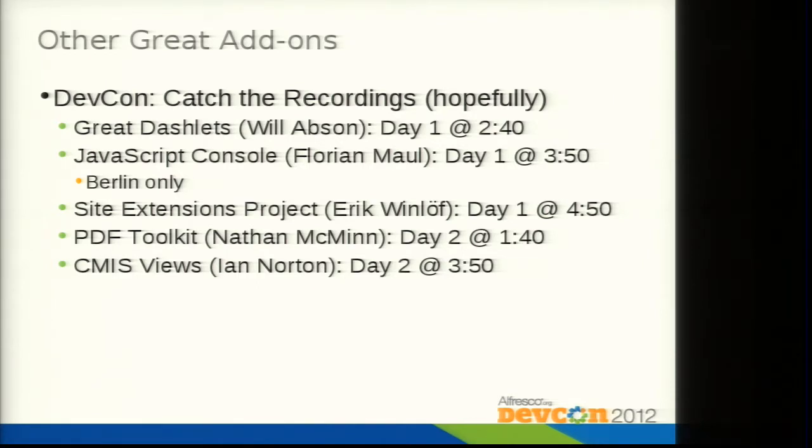We have a Dashlet challenge every year. Last year, the FME guys won with one of their Dashlets. We'll talk about that in a minute. This year, I forgot who won, but there were six really good Dashlets. On the wiki page, it lists who won for the Dashlets. And Will Abson discussed some of these Dashlets in his presentation. Florian discussed the JavaScript console.